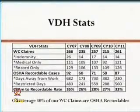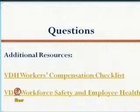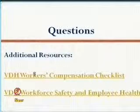Two final things here. Here are our statistics for our workers' comp claims, and as you can see, it kind of goes up and down, and you can clearly see from this that the OSHA recordable claims are entirely separate and distinct from our workers' comp claims. This presentation will be out on the web for you all to have too, so that you can check this out yourself. And then finally, for additional resources, we've got the workers' compensation checklist and the Workforce Safety and Employee Health website, and we're going to try to show those to you right now.